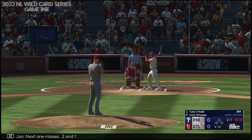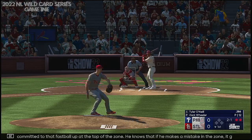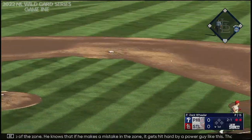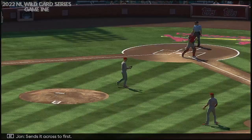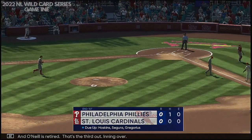Next one misses. 2-1. He really committed to that fastball up at the top of the zone. He knows that if he makes a mistake in the zone, it gets hit hard by a power guy like this. That's a nice miss right there. Sends it across to first, and O'Neill is retired. That's the third out. Inning over.